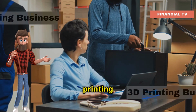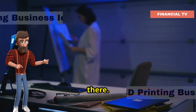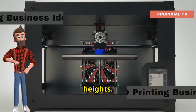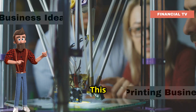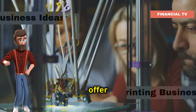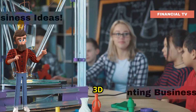Congratulations! Your 3D printing service is up and running and the orders are rolling in, but the journey doesn't stop there. Here are some awesome ways to level up your business and reach new heights. First, expand your arsenal. As your business grows, consider investing in additional 3D printers. This allows you to take on more projects, reduce turnaround time, and potentially offer a wider range of materials and printing technologies.